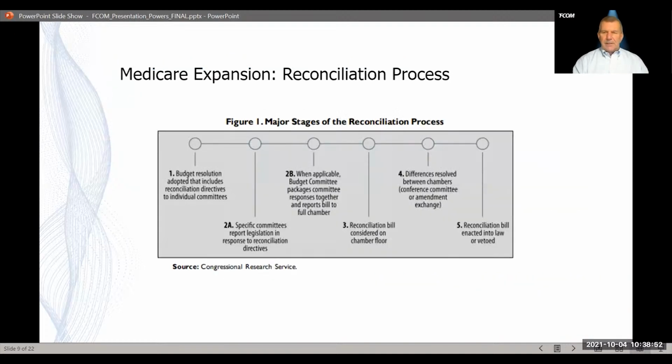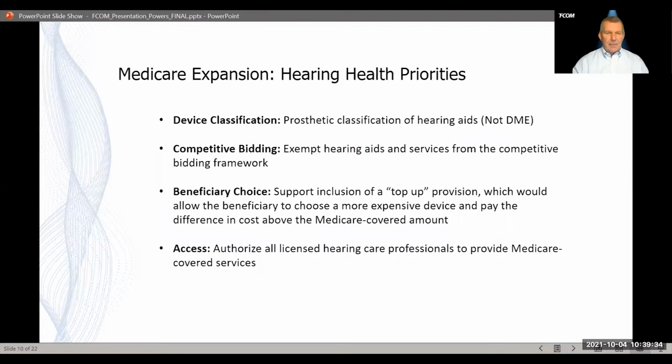The reconciliation process, again, we've all been following, so we don't need to spend a lot of time, but this starts off with a budget resolution, goes to the committees within Congress, the committees report back to the main House with changes that they've made within the committee structure to the bill. The total reconciliation bill is considered. Any differences between the House and the Senate are resolved, and then potentially, if it all goes well, which we've seen may not be happening right away, the bill is enacted into law or vetoed by the president. So this is a pretty cumbersome process, but it is the process that is in Congress for doing this reconciliation, and we'll see where this ends up.